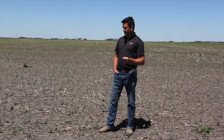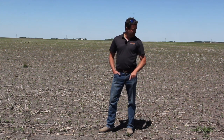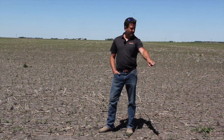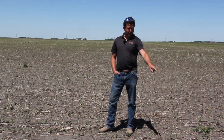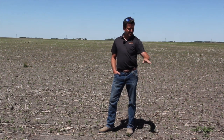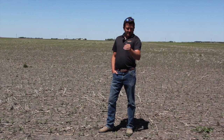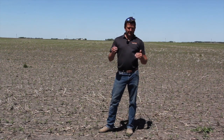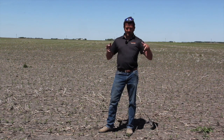So on some of these rows, if I recall, even though the pinch rows that had compaction came up faster, where we had the tire tracks on both sides of the row, I don't know if we were kicking up a little bit of mud or what, but we had a little bit worse deviation.